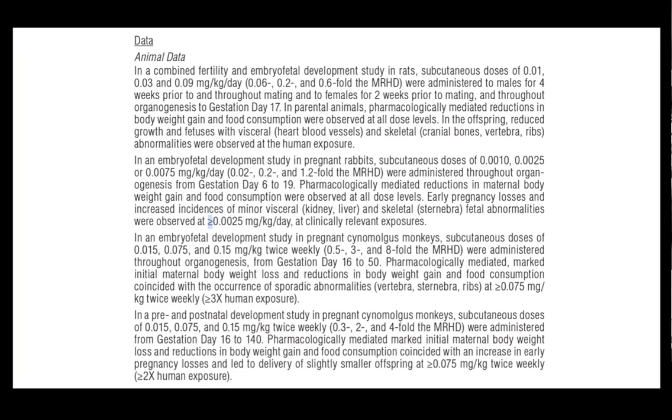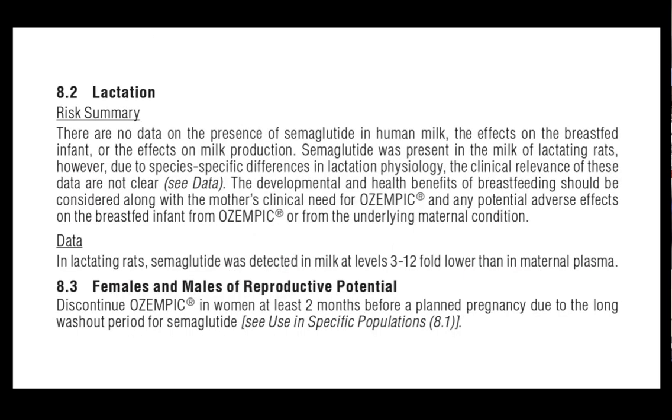It also includes a section that summarizes the data that they have. Ozempic was not studied in pregnant humans. It was only studied in pregnant rats, rabbits, and monkeys. And now they also have a section on lactation and females and males of reproductive potential. Interestingly enough, I didn't know this, but they recommend discontinuing Ozempic in women at least 2 months before planned pregnancy due to the long washout period of Ozempic. So I guess it's something to consider in our patients who are trying to conceive.